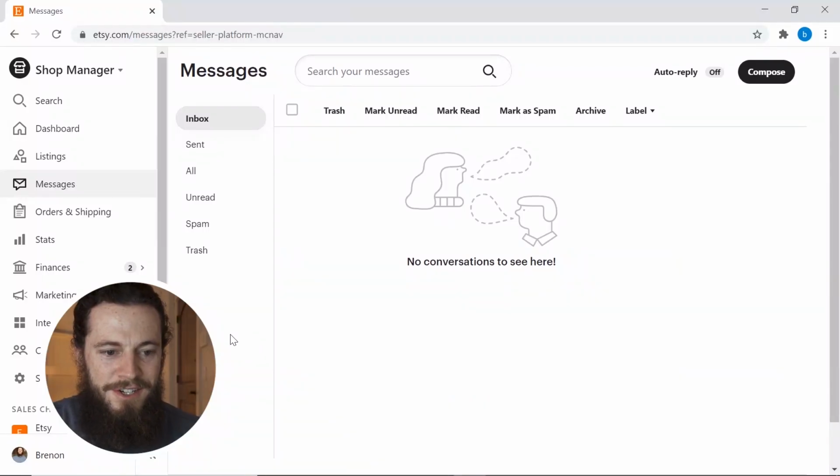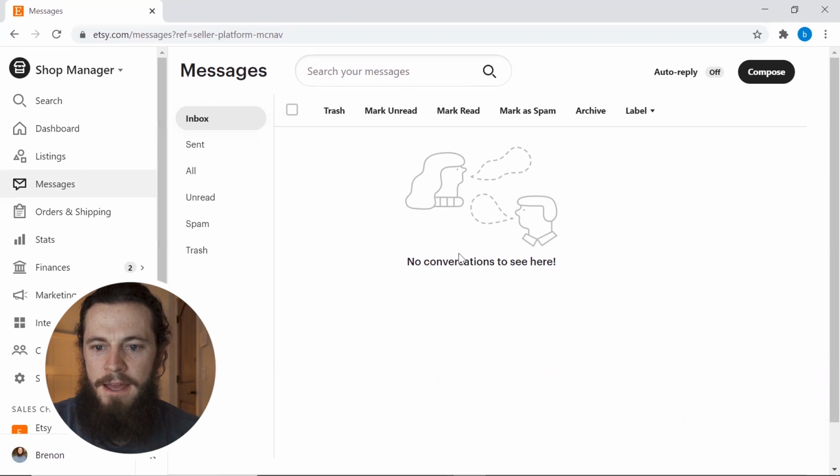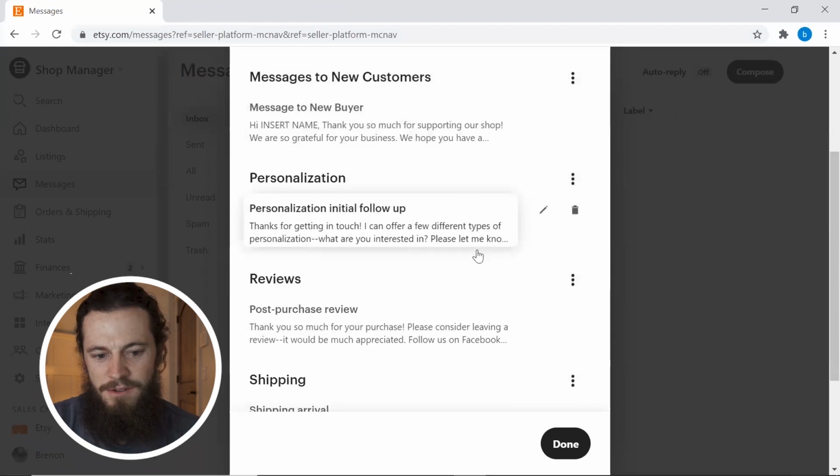This is obviously my shop that I use for tutorial purposes, and when you're in your shop, you'll go over to the left-hand side and you'll click on Messages, and then it'll bring up the messages here, and then you'll go up here to the right-hand side and hit Compose, and then this is how you would create a new message to send to a customer. You'd go down here to the bottom where it says All Saved Replies, and then you can create your own saved replies right here. You can see Etsy already has a few that you can use if you'd like.